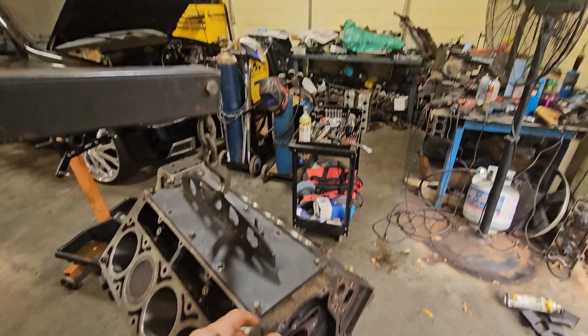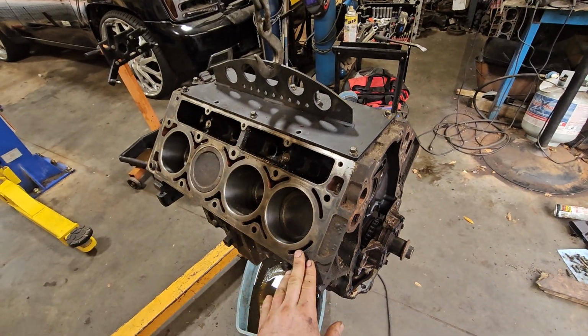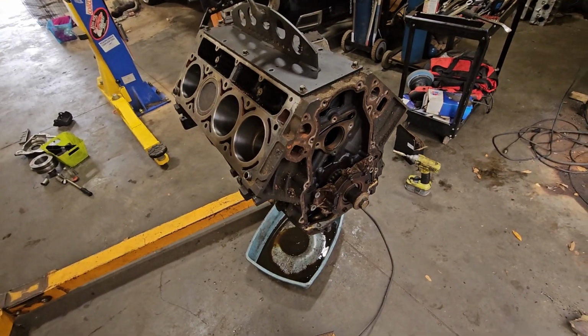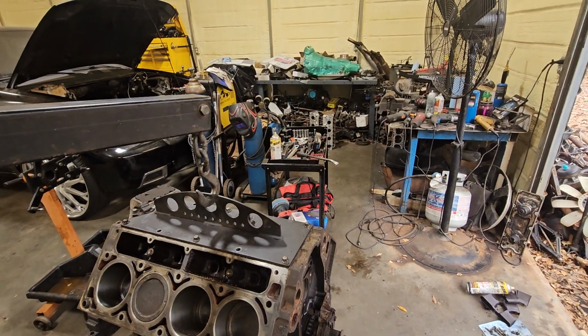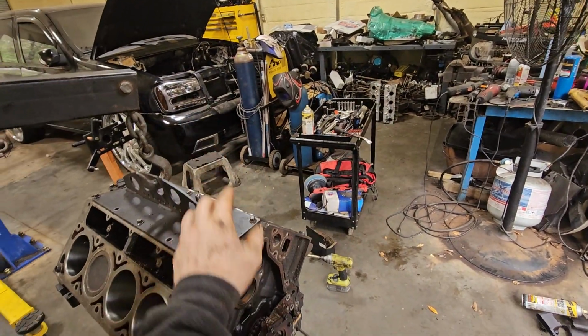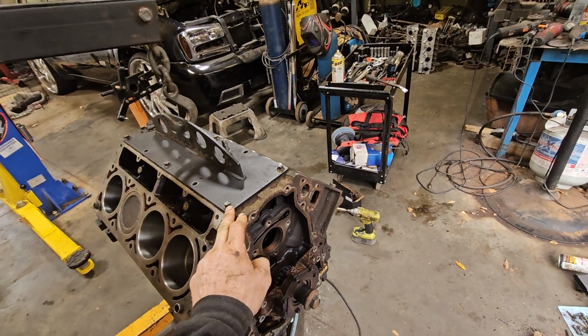Well, when I can get a 4L80 for a couple hundred dollars... you used to be able to get them fairly inexpensive, but now they're harder to find and they cost a lot more. So, that one, Doug built that one, so I'm really excited to see how that one does. It's going in here, but it's a nice piece. Doug really knows what he's doing.